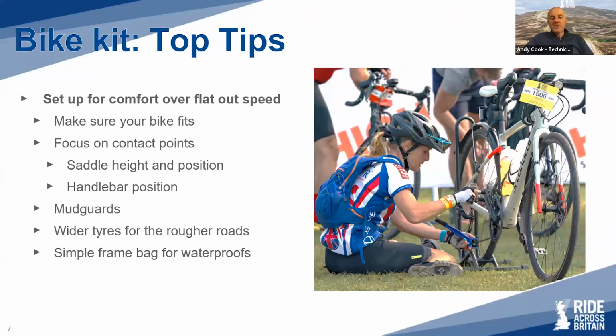I would always go away. This picture is quite interesting because the young lady's got a backpack on. I would always refrain from using a backpack just from balance issues. So if you can put stuff on your bike, far better to put it on your bike than it is to have it on your body. But that's just a personal view that I've been grown up with.